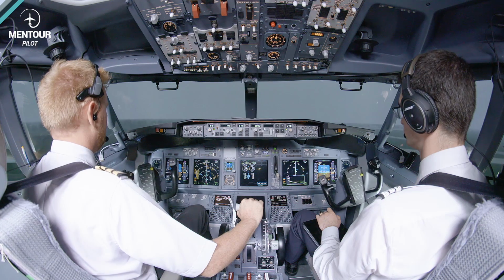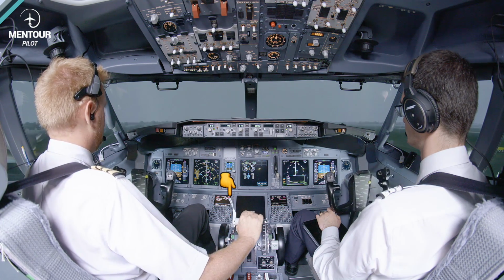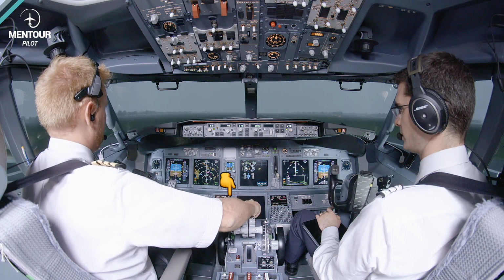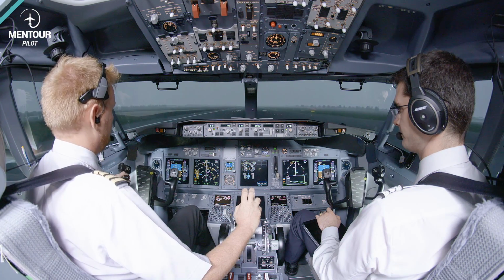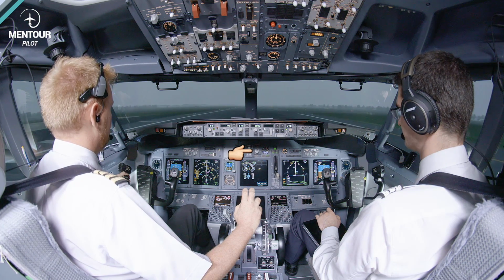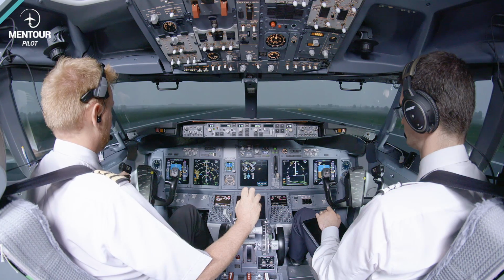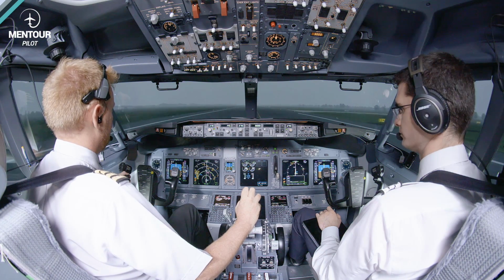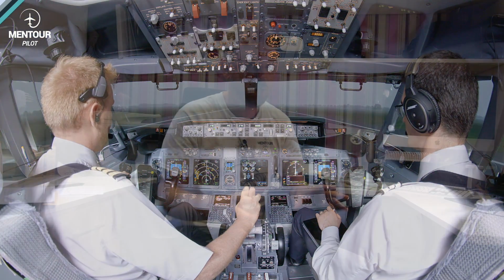When you touch down, the weight on wheels switches together with the wheel spin-up are going to raise the flight spoilers, right? The aircraft will now sink down onto the landing gear. The auto brake should kick in almost immediately. It takes a few seconds for it to sense where it is, and then it's going to start decelerating. If not, you need to apply manual braking. You can override the auto brake system if you need to.